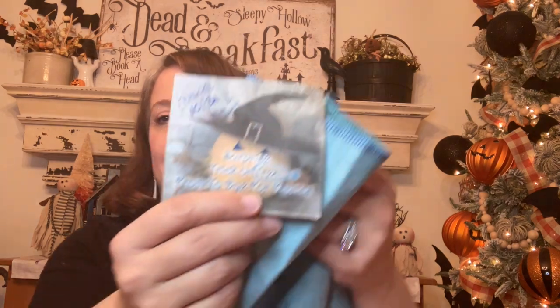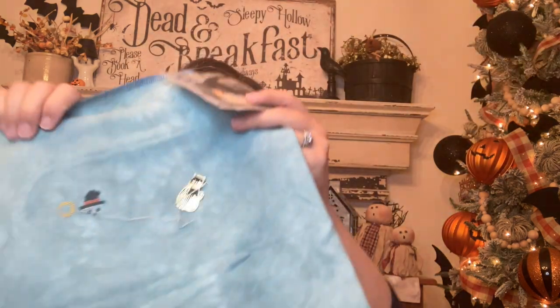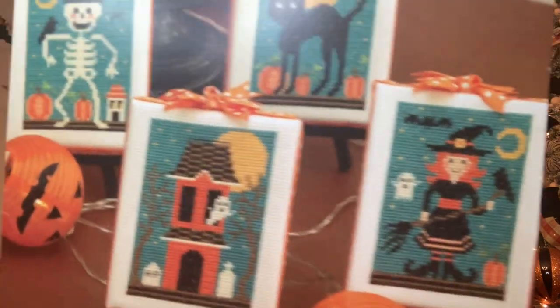This was from To Die For Fabrics. I had ordered a piece of fabric, and then she sent me this freebie, a little surprise trick-or-treat. And it was perfect. As soon as I saw it, I knew I wanted to use this fabric for that pattern, because here, that blue color are actual stitches. But because this fabric is so beautiful, I'm not going to stitch the blue. I'm just going to let the fabric show through.